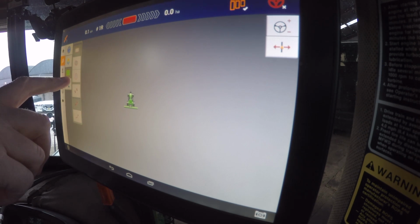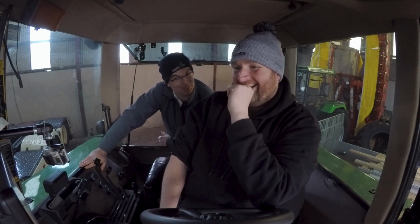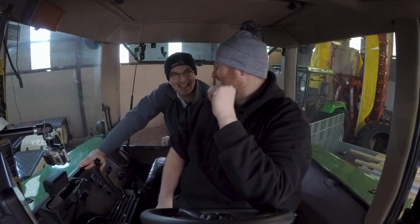This is where the tractor should be working in America. Yes. I've yet to see somebody in Ireland using that now, to be fair. Oh, I would nearly chance it.